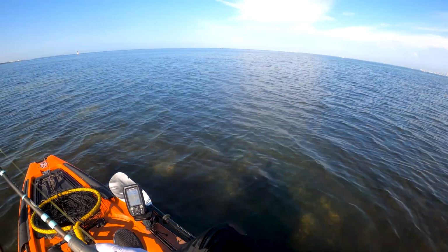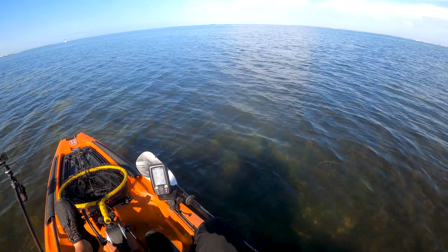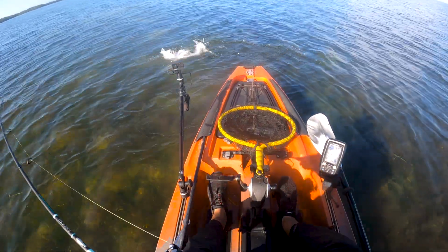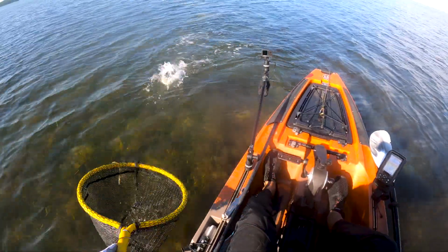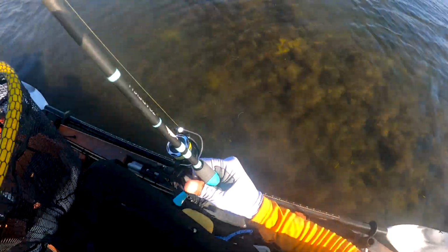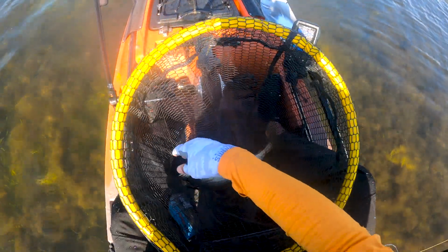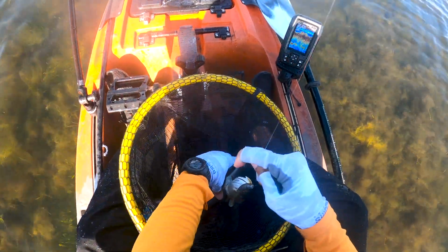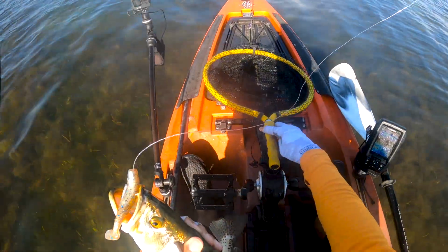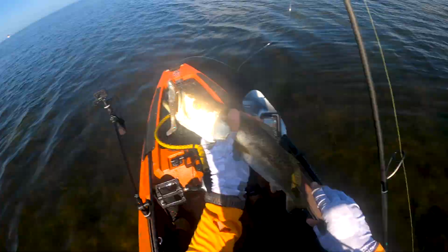There we go. Oh, he let go. There we go. Oh yeah, that's a big trout. Oh man, that's another big trout. Ooh. That's another big trout. The first time something stuck it and then it came back and nailed it. I mean, he blasted this thing. I don't know what that is, but man, he blasted that thing.